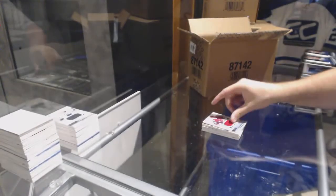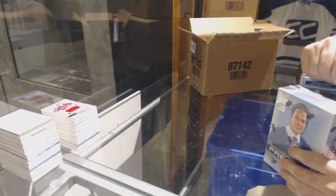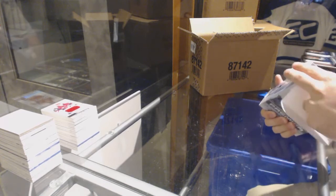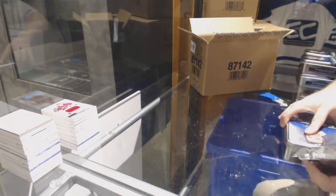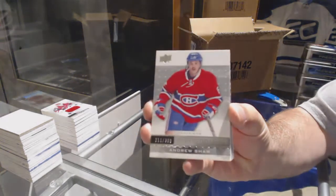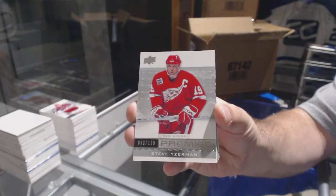And for the Coyotes, Christian Dvorak. Manny, I was saying the Zacha is the one I need. I don't know if that's the one you heard. Zacha. For the Habs, $3.99, Andrew Shaw. For the Red Wings, $1.99, Steve Yzerman.